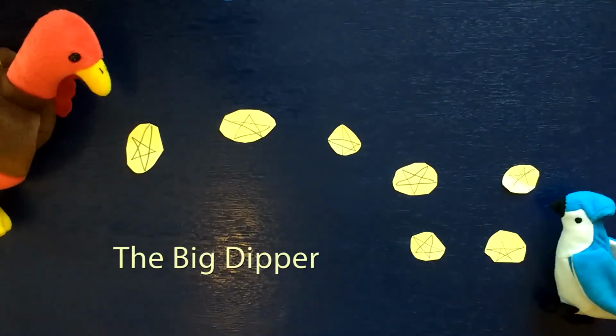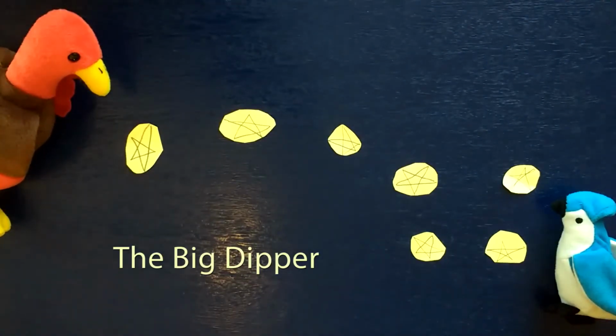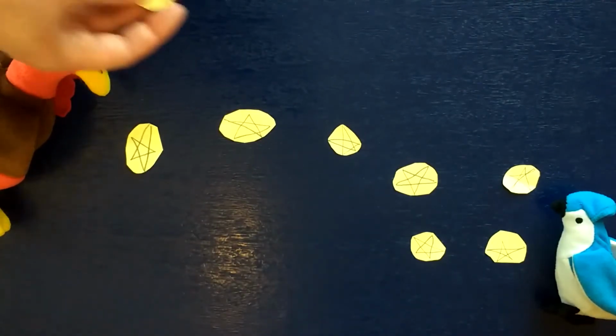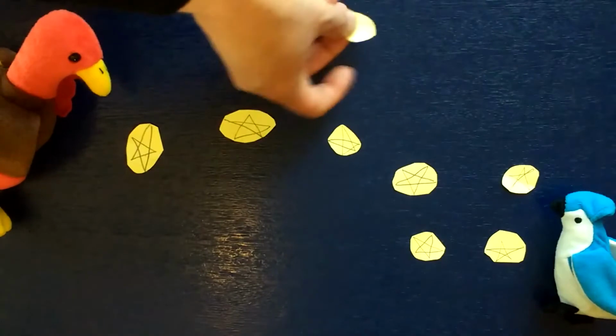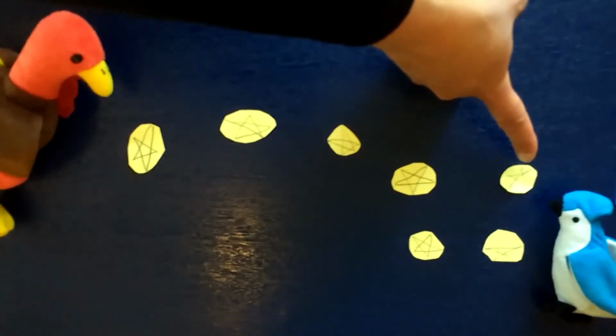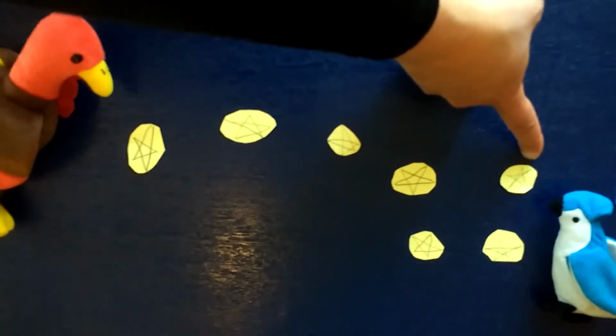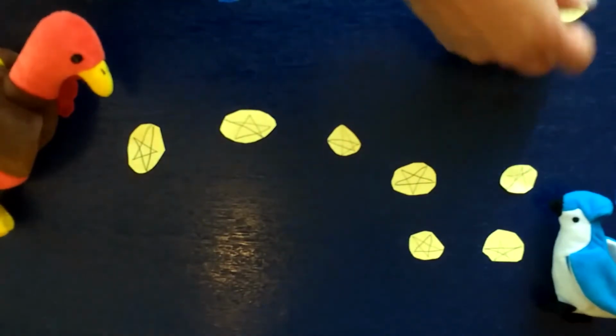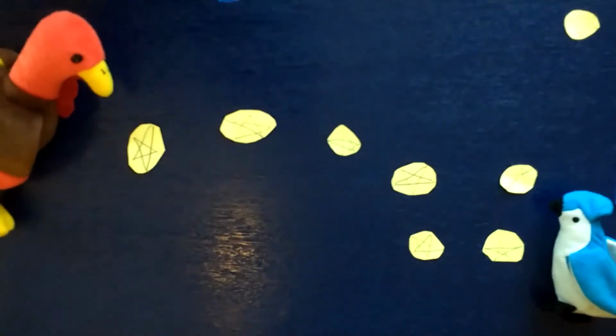The Big Dipper. Did you know that you can use the Big Dipper to help you find the North Star, called Polaris? If you follow the two stars at the edge of the Big Dipper in an imaginary line up into a bare spot in the north sky, you will see the North Star.